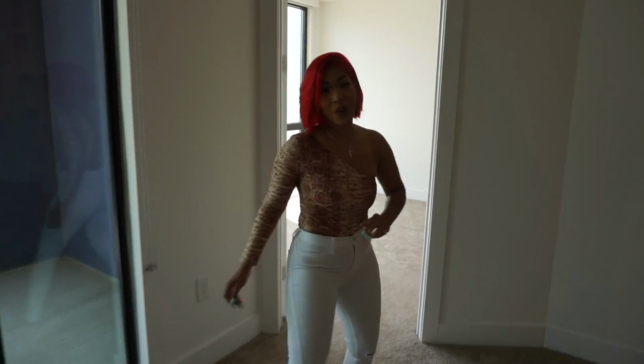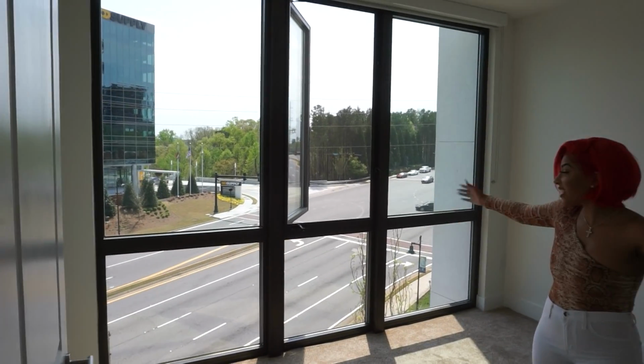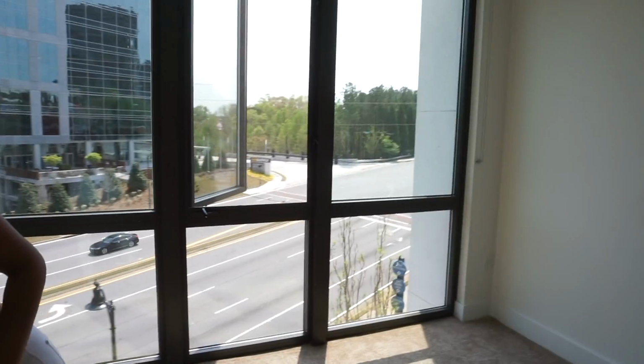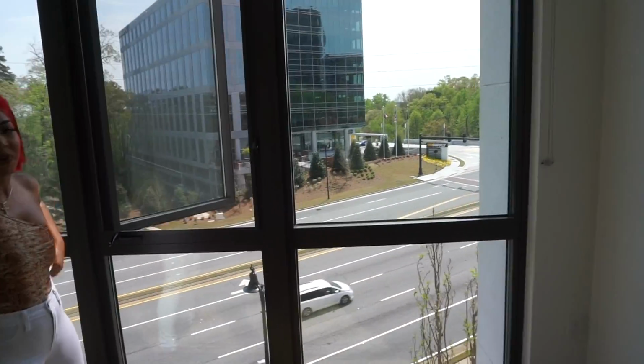On to the room where all the magic happens. Just kidding, no magic happens in this room. So this is my room. Oh my God, there is a stain right here. Okay, so this is my room. Does it look good or no? You're gonna switch? Okay, but I just want them to see. Yeah.